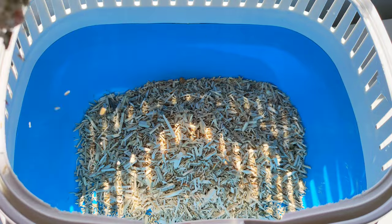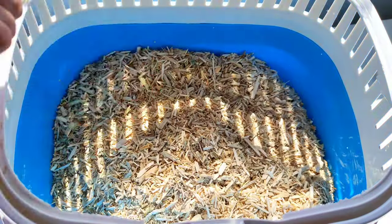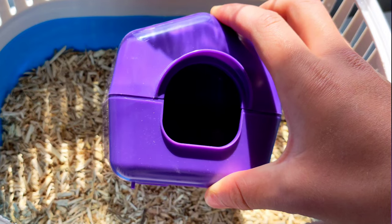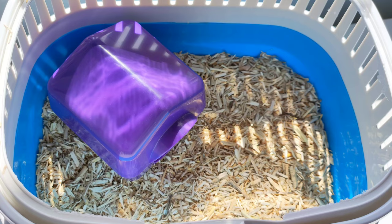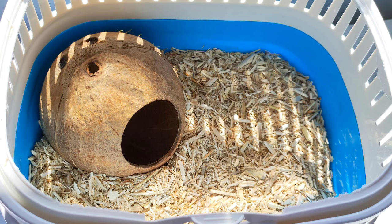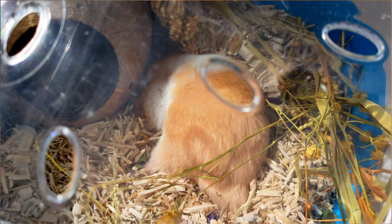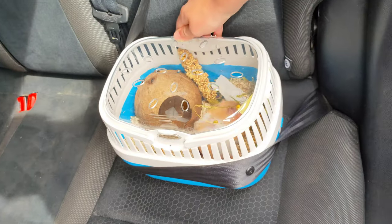First, use bedding from their cage to line the bottom of the carrier. The familiar scent of the bedding will make them less stressed. Next, you'll need a lightweight hide, such as a plastic or coconut hide, and not a ceramic hide, as these are too heavy and they could squash the hamster if they burrow underneath them or if the car stops suddenly.